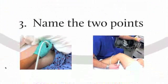All right, so that's it. Oh, actually, one more question. I'm sorry. Name the 2 points. So the one on the left is the groin point, also known as the common femoral vein, the takeoff of the saphenous. And the one on the right is, if you can find it, the back of the knee point. Yes, which is the popliteal vein.